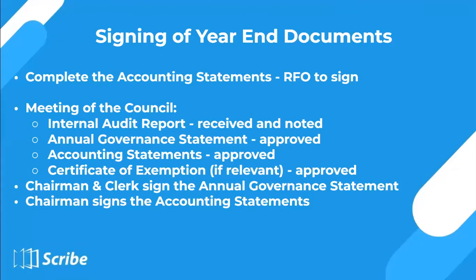You may be able to exempt yourself from audit if you're under £25,000, both in terms of total income and total expenditure. There are some other criteria, so make sure you look into that, and also be aware that if you exempt yourself from audit, you must also comply with the Transparency Code.